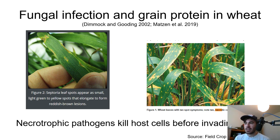Necrotrophic pathogens, such as septoria leaf spot, kill host cells before invading. They're not trying to stealthily infect plant cells and steal nutrients without killing them. They're just straight up killing those cells and robbing the nutrients from those cells. So just like biotrophic pathogens, necrotrophic pathogens are also going to reduce grain protein by reducing the amount of nitrogen available for remobilization, taking away nitrogen in the leaves or in the stem or wherever the infection is occurring, stealing that nitrogen from the crop and using it for its own fungal ends.